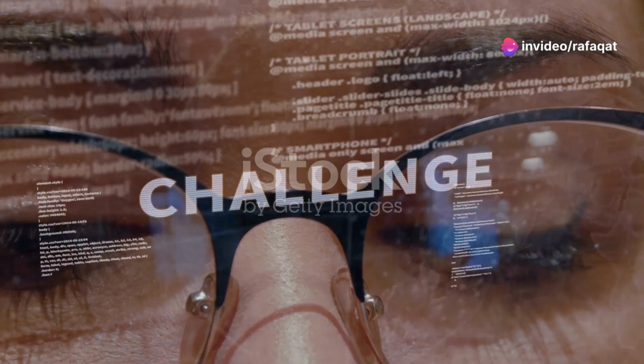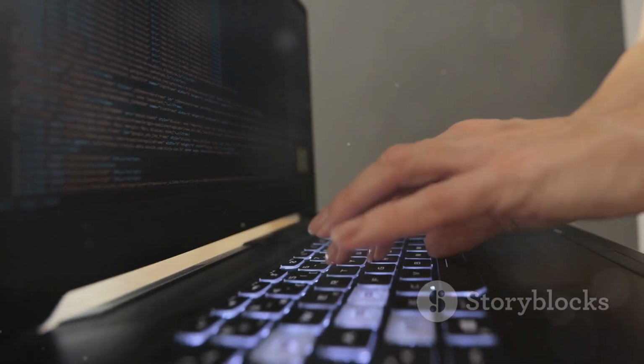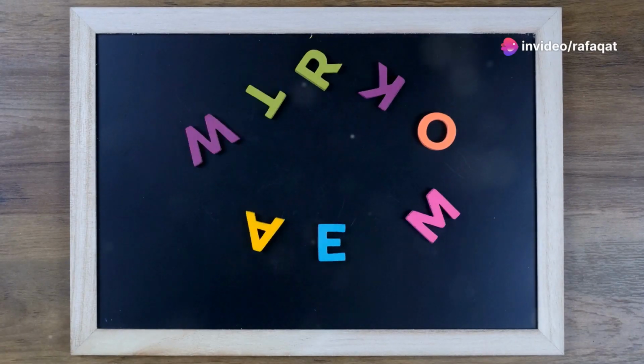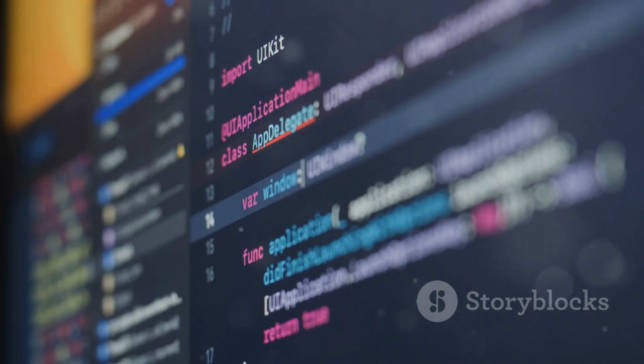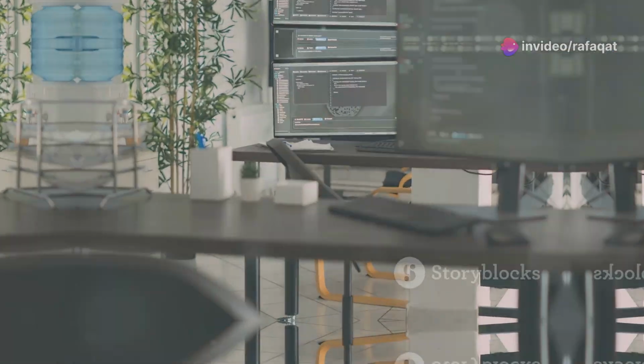Finally, let's talk about coding challenges, the ultimate way to put your JavaScript skills to the test and track your progress. Platforms like HackerRank, Codewars, and CodePen offer a wide range of challenges, from beginner-friendly algorithms to complex data structures and algorithms. These challenges not only help you refine your problem-solving abilities, but also expose you to different coding styles and best practices. Think of it like a competitive sport for programmers. You're constantly pushing your limits, learning from others, and striving to improve your game.